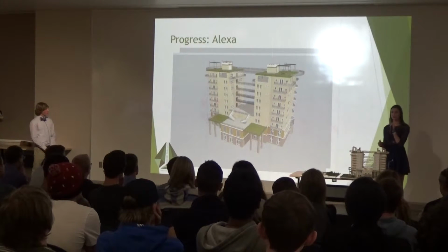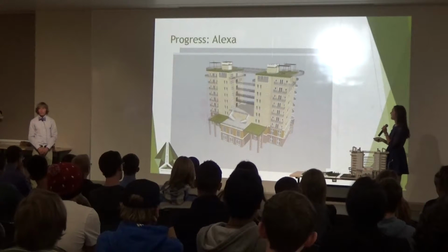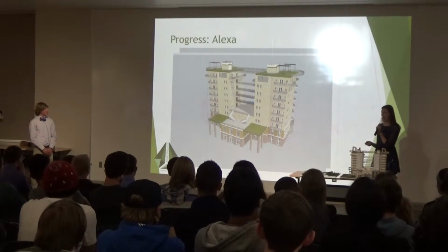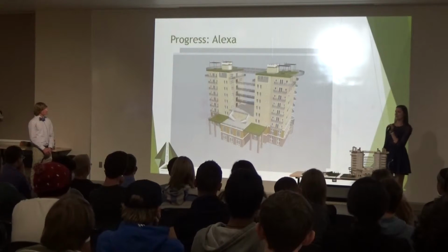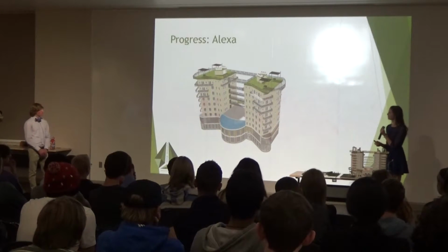These are the first rendered views I took, so this is halfway through the year. I added a little bit of siding around the edges. I changed all of the railings so that they were glass panels. I added the solar panels to the top. There's some furniture at the top as well. And I added the garden at the top, which will be used in the cafe at the bottom.